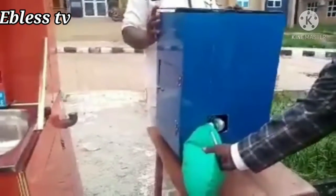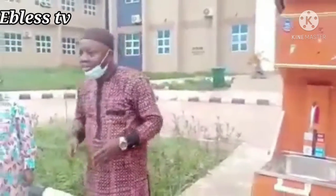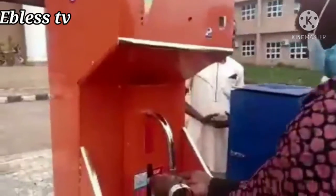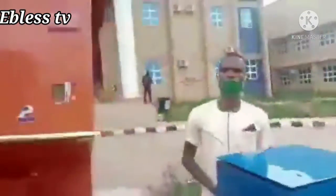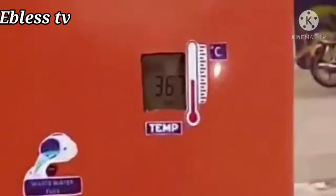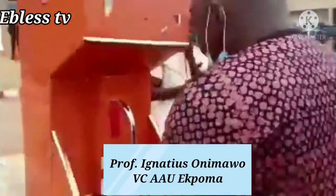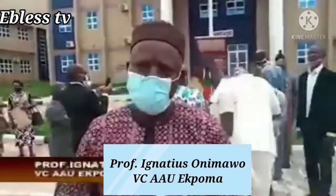This is a measure to ensure the price they get to. The Vice Chancellor, Ambrose University, Professor Ignatius Onimawo, who was thrilled by the invention, called for support from government at all levels, private and public partners, to aid the mass distribution of the machines so it can be distributed in public places. To say that it's our response to solving the problem of COVID-19 in Nigeria.